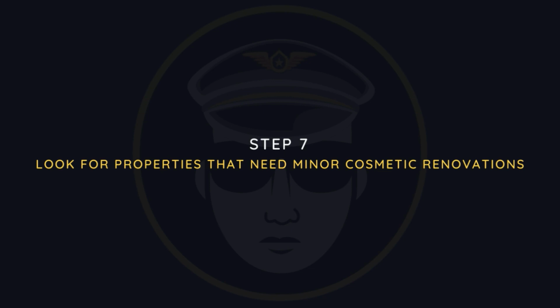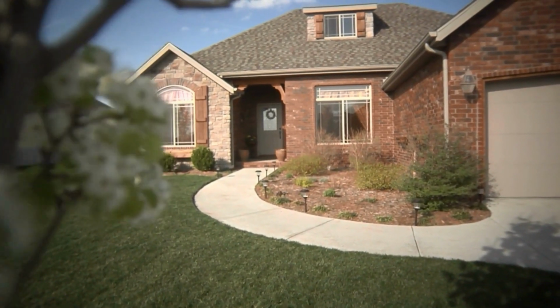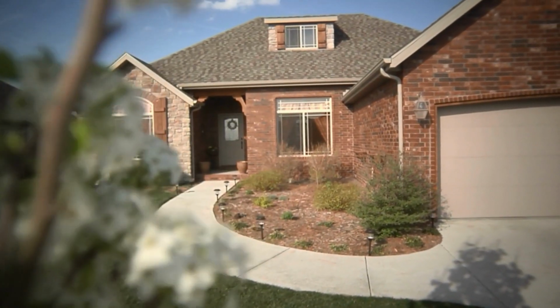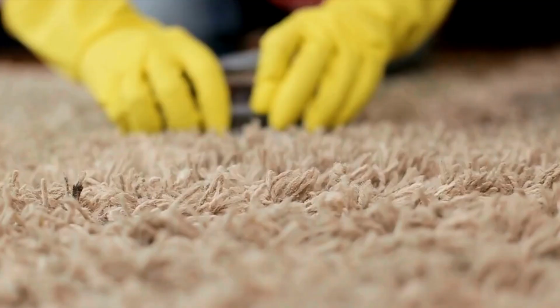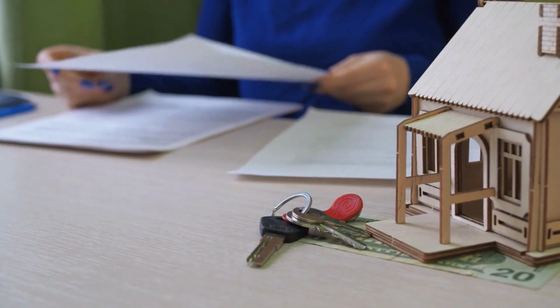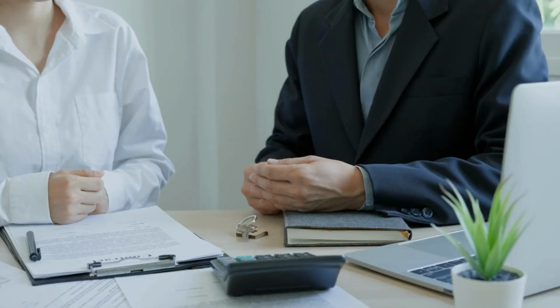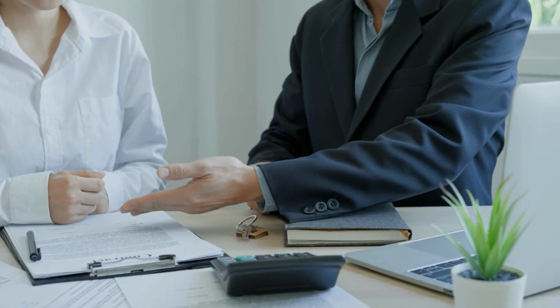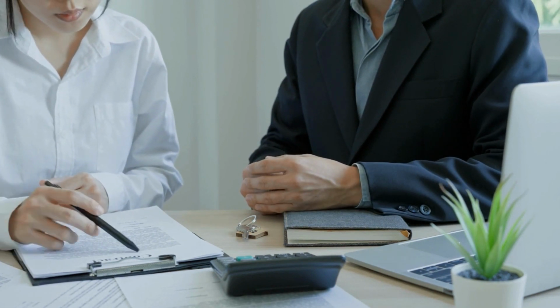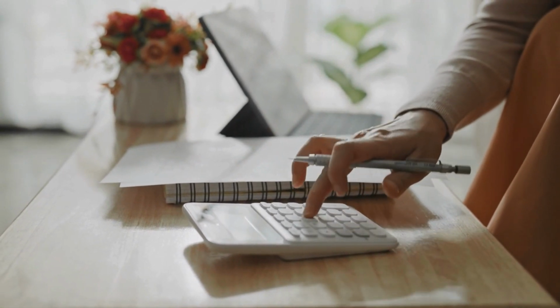Step 7. Look for properties that need minor cosmetic renovations. You want a house where all the important things like the roof, foundation, plumbing, and electricity have been redone, but the house just looks a little old on the outside. It might be stuck in the 1970s or 1980s, or there might be a carpet from the 1990s everywhere, but everything else is good. You'll probably get a better price on such properties, and maybe even a better interest rate and mortgage. Minor renovations won't cost that much and will allow you to appeal to better quality tenants willing to pay higher rent because the house will look refreshed and new. When you ever decide to sell, you can also enjoy some additional appreciation.